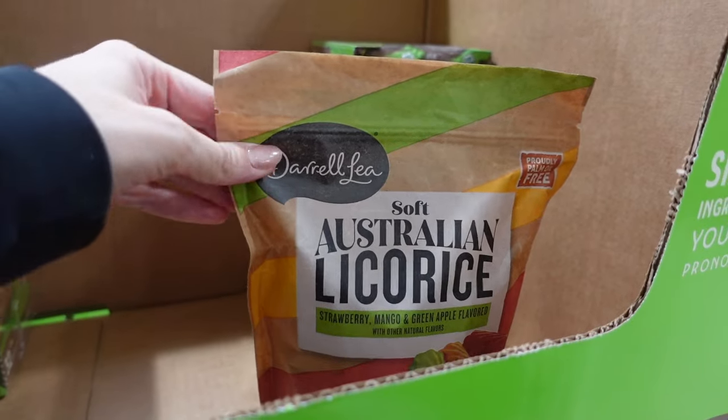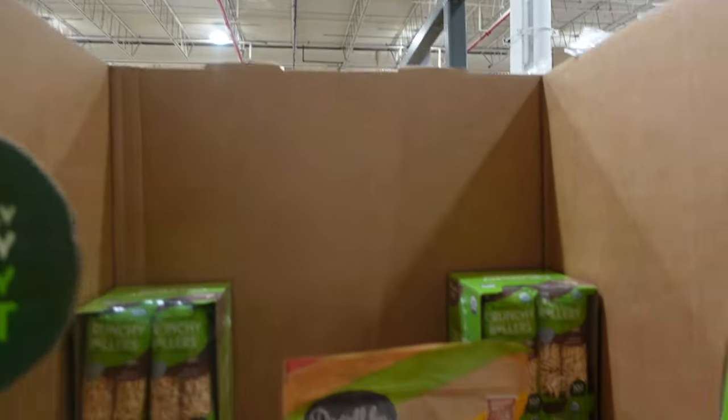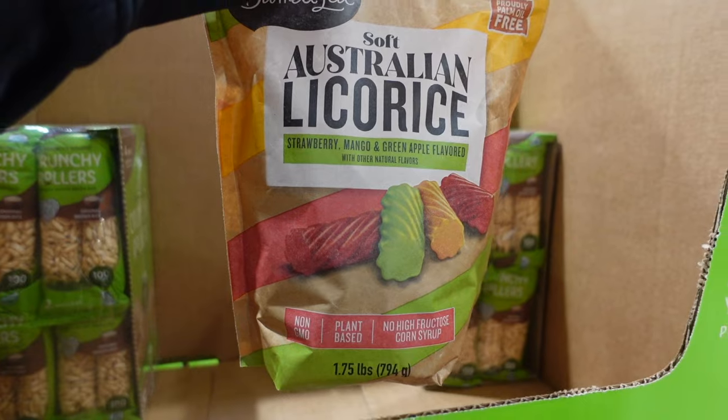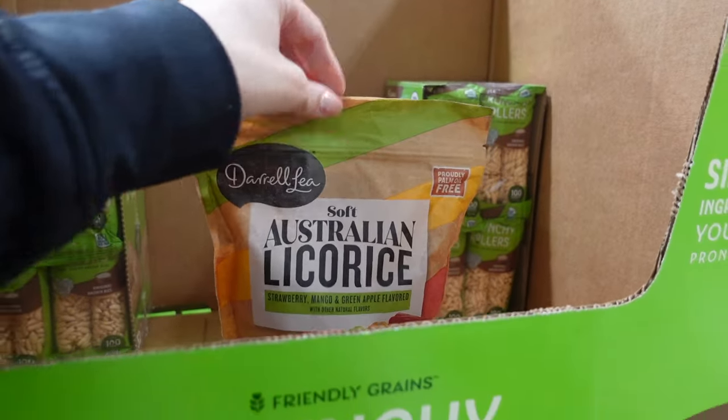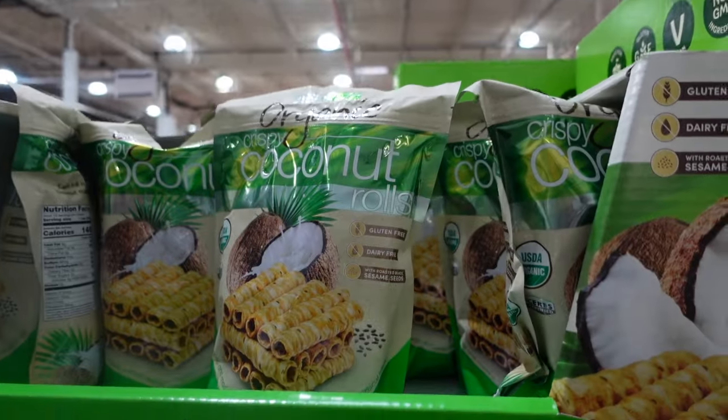So I found this, which I've never seen before, Australian licorice, but I found it with the rice rollers. So I don't know how much it is, but I've never seen that before. Let me know if you have. But they do have these rice rollers. Those are $9.69. They also have organic coconut rolls for $7.99.